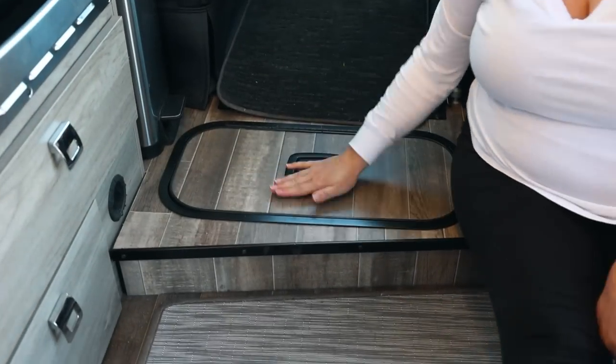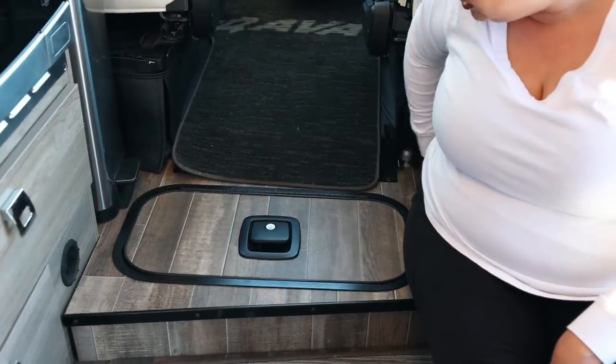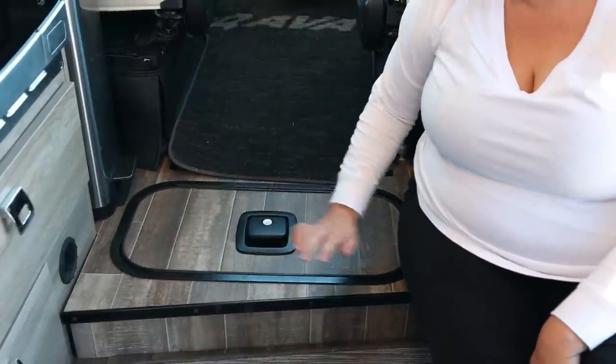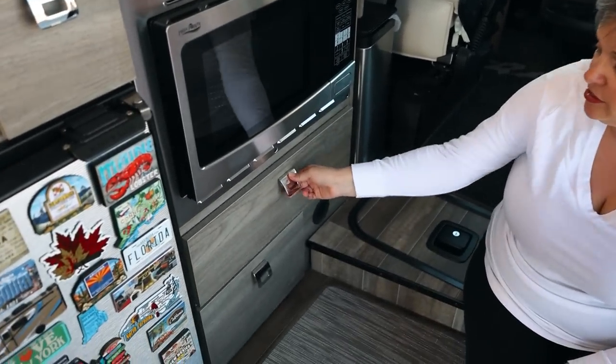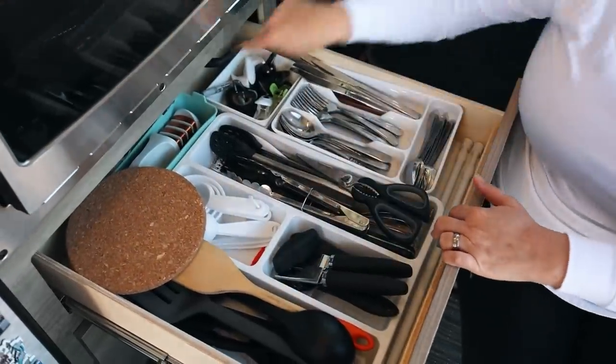But this is a great storage bin. And it goes way back. It goes back here, it goes this way, it goes that way. There's a lot of space in here. Now we're gonna move into the kitchen area, and while I'm down here, let's show you the bottom cabinets first. So in this big drawer, I love this drawer. Look how big it is, it's huge.